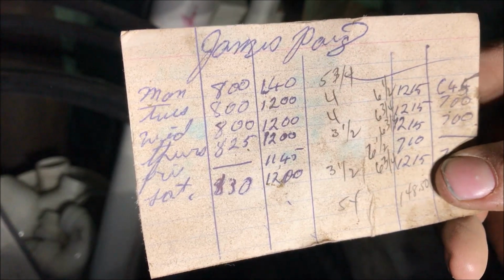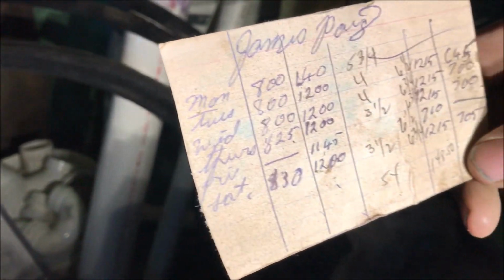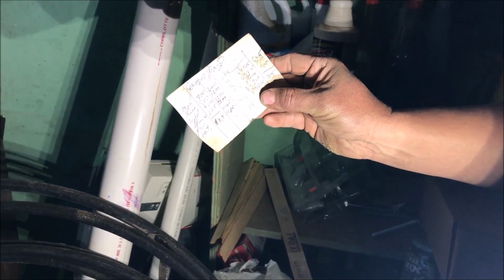There's Jimmy Paul's, is that right? James Paul? Something. Anyway, that's his time card, isn't it? Yeah. Monday, 8 to whatever. Tuesday, 8 to 12. Wednesday, 8 to 12. I don't know. And he even worked on Saturday. Yep. $148.50 is what he got paid for 54 hours. Is that right? Yeah, ain't no 54 hours. That can't be. 5, 4, 4, 3, and 3. That ain't no 54. Maybe they were behind on paying them.